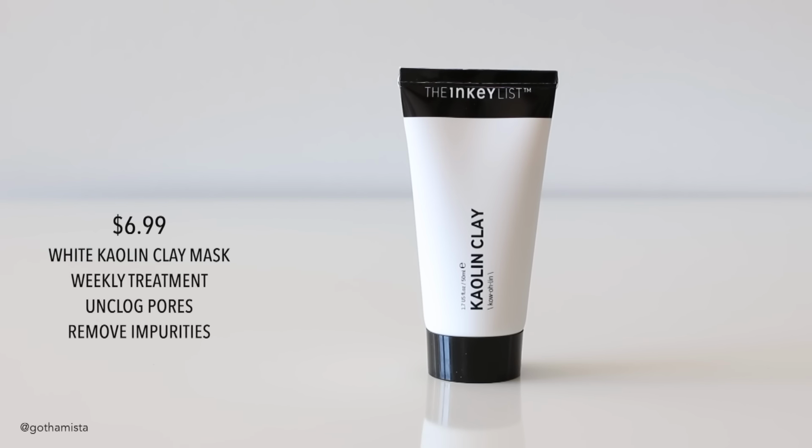This is their Kaolin Clay mask. When it comes to masks, I either use them out of absolute need because I need a quick fix, or I'm so congested and only a clay mask or a strong acid mask can deal with it. Or it's when I just feel like I want to treat myself and pamper. This is one of those masks I use out of need.